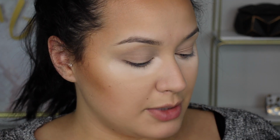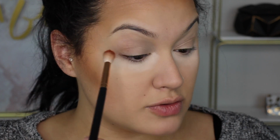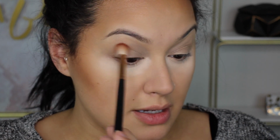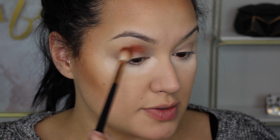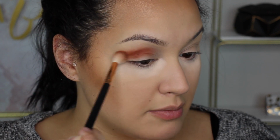So I'm gonna take this brush. It's a Morphe brush. I can't remember the number because it rubbed off. It's the only Morphe blending brush that I like. And I'm gonna use this in the crease. This shade is so pretty. It's so pigmented, and it's such a rich color. Basically what I'm doing is just taking it as my transition, and that's exactly what you're doing.